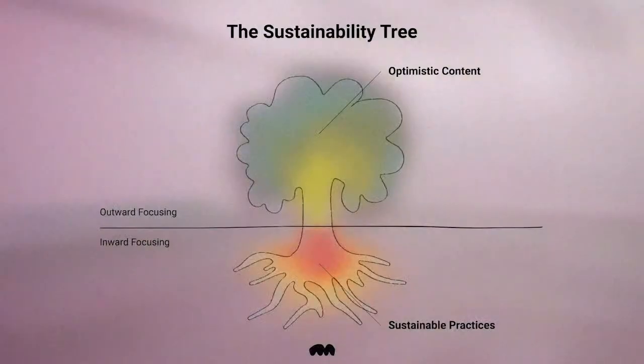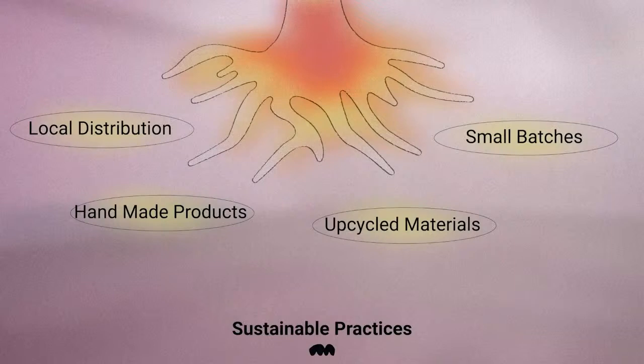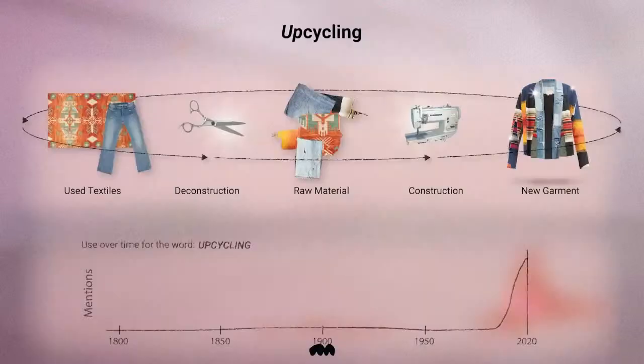We fully embrace sustainability, but we never talk about it. We all know we need to be more sustainable, but no one gets excited to buy things that we need. People get excited to buy products that they want. We promote a culture of optimism and creativity by only talking about the fun stuff and backing that talk up by doing the right things behind the scenes.